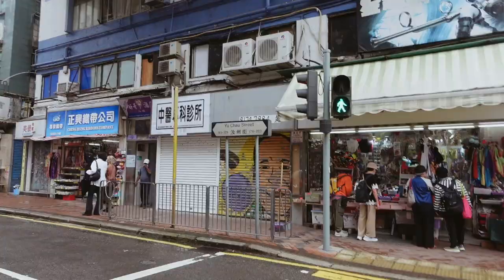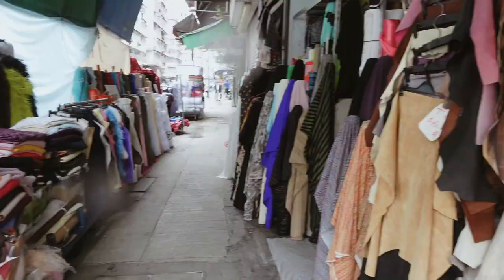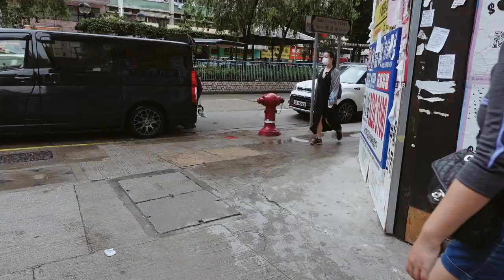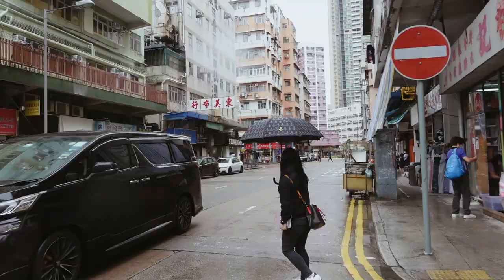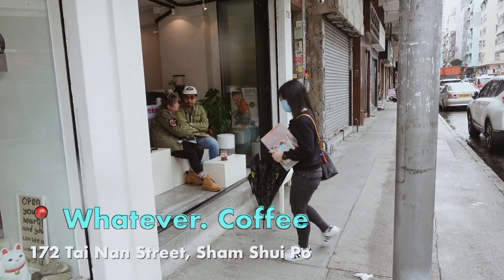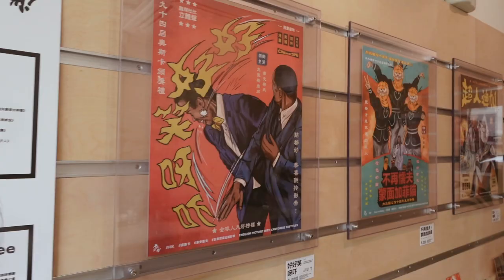This is for if you want to go crafting. They have a lot of materials, cloth, good for Halloween, scrapbooking, things like that. Guangzhou Street. Oh, my dad lived here when he was young. This one. You can recognize this. Holy cow. Oh, this is new stuff.